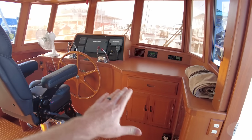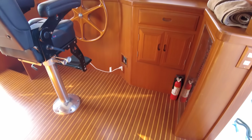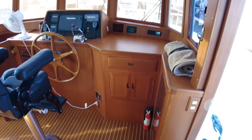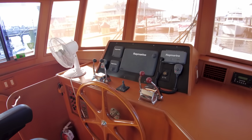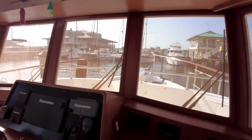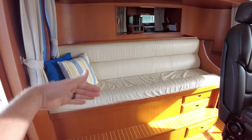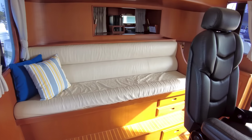I love it. And look at the condition of the interior woodwork. The teak and holly floor, everything is just beautiful. You've got everything you need up here to pilot the boat. Really good visibility forward. A nice comfy captain's chair, and then a settee right here after that for whoever else is up here on watch with you.